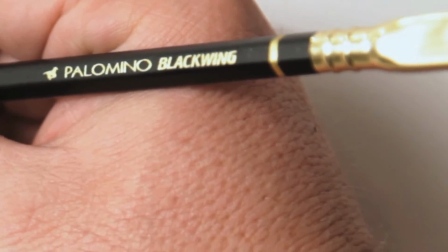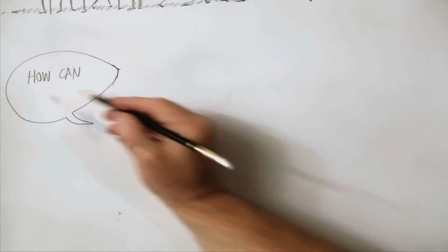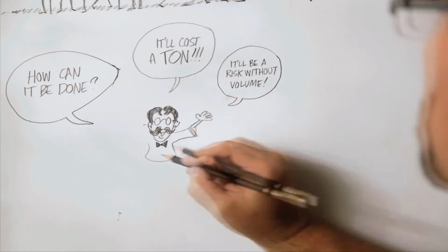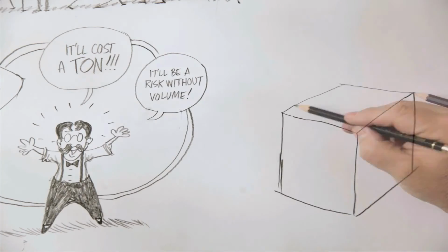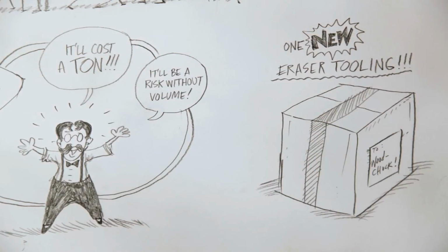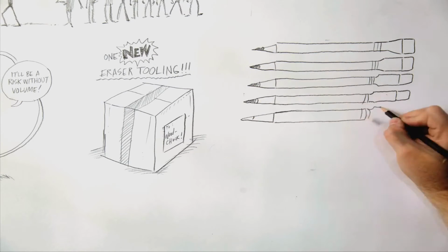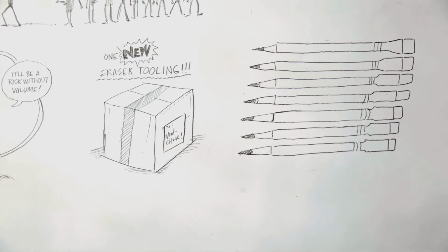So Woodchuck toiled and tinkered, thinking, how can it be done? There's just not enough volume. It'll cost a ton. But he finally got the nerve up to take the big risk, ordered the eraser tooling, and prayed business would be brisk. He designed the new pencils to be dark, soft, and smooth. With a black lacquer finish he thought would really groove.